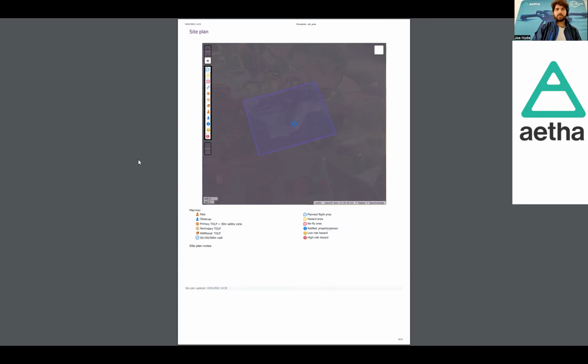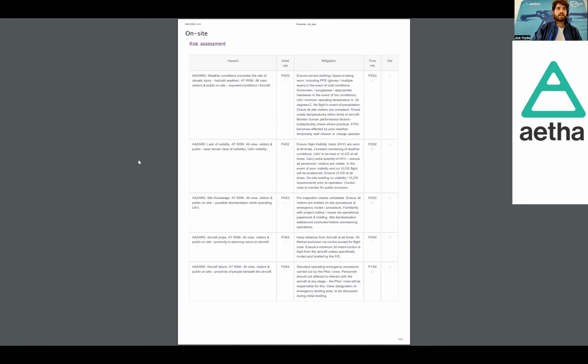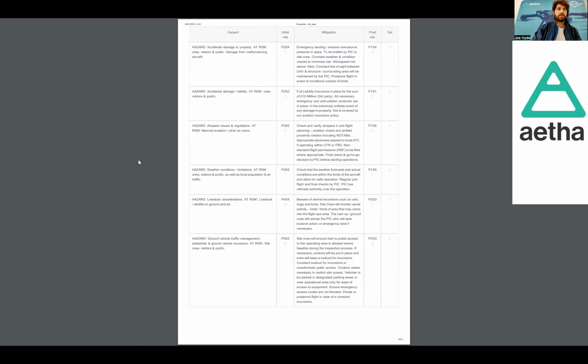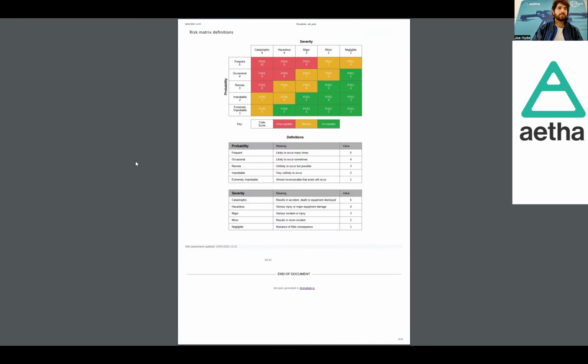Also, it uploads your predefined risk assessment, and you can go in and change any of this at any point. If you need to change any of the hazards, any of the risks, then this will create a very detailed risk assessment and also come up with an initial risk and a final risk, just like you do on every flight. So that's basically Dronedesk and how that can help.